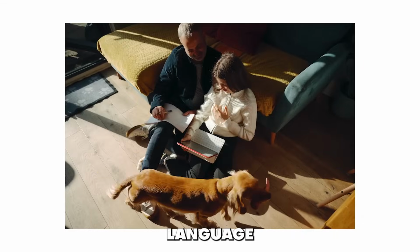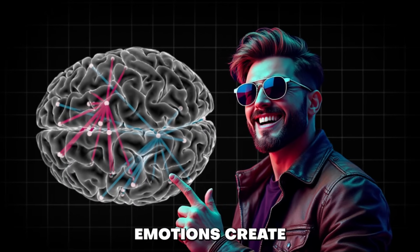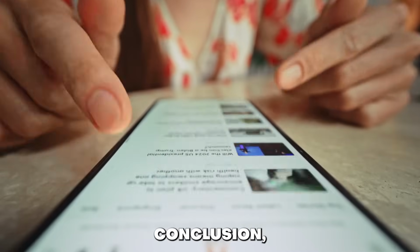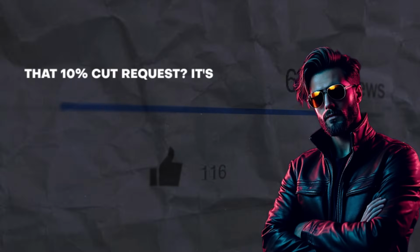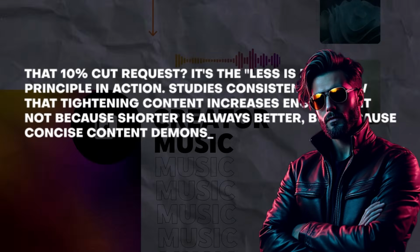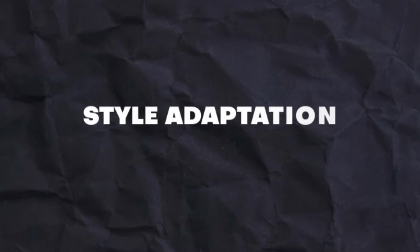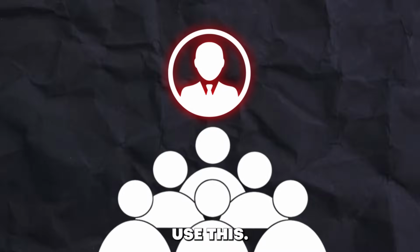The emotion-triggering language addition isn't just fluff, it's based on neurological research showing that emotions create stronger memory imprints than facts alone. When viewers feel something during your conclusion, they're significantly more likely to take action. That 10% cut request? It's the less is more principle in action. Studies consistently show that tightening content increases engagement, not because shorter is always better, but because concise content demonstrates respect for viewers' time and attention. Next, style adaptation. When you need to mimic the style of another creator you admire, use this.